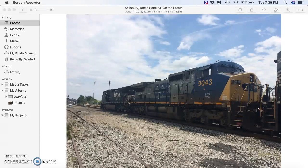It's talking about the GECX leasers that were former CSX engines. As you can see, I caught this yesterday or the other day on a northbound manifest train on NS. This is a CSX leaser. It's in the ex-CSX paint with the original number, but it's just patched.